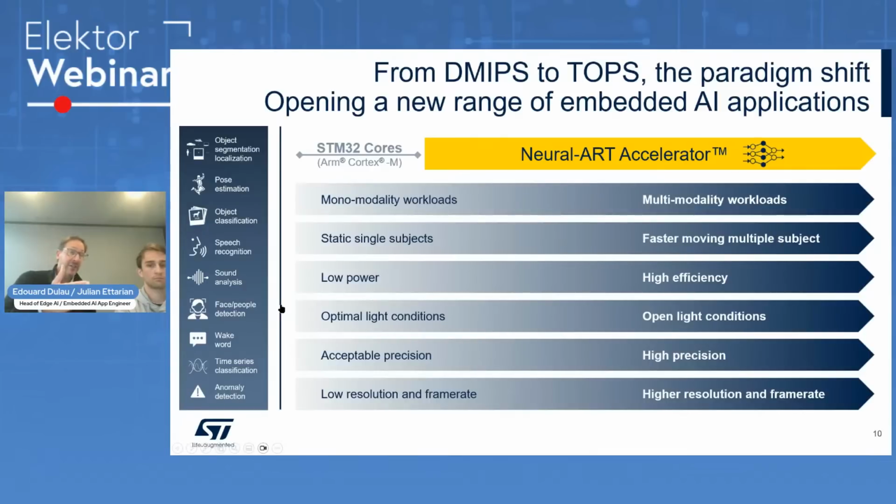So it's really dedicated to neural network activity and calculation. We saw a little bit with, let's say, pose estimation, but also for object segmentation and localization, you can have something with very nice efficiency combined with a very low power MCU. So this is really interesting in terms of reflection on applications: how can I create a product with nice precision and very low consumption.